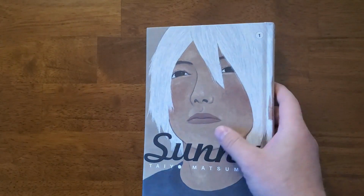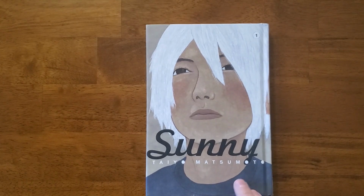And that was everything I got from eBay this month. Okay, so next are my things I got from Amazon. So I'm going to start off with the hardcovers of Sunny by Taiyo Matsumoto.